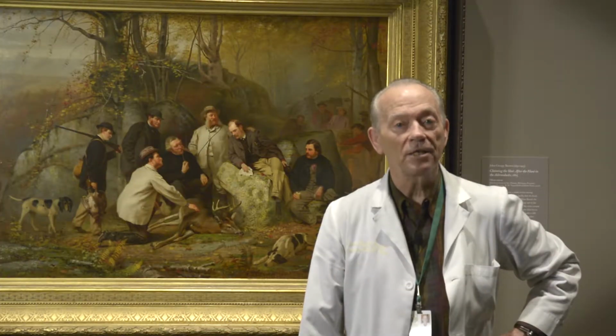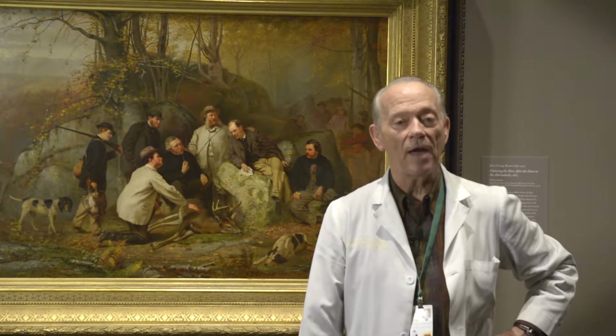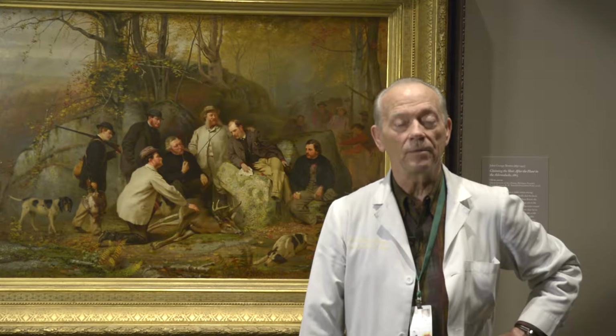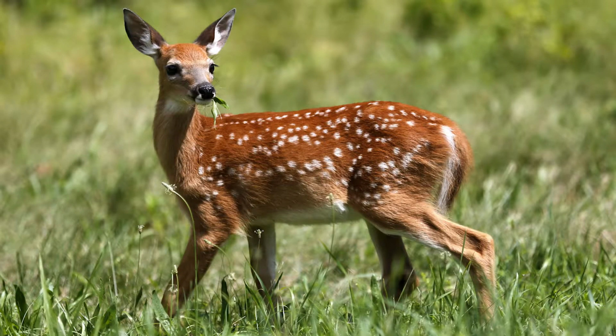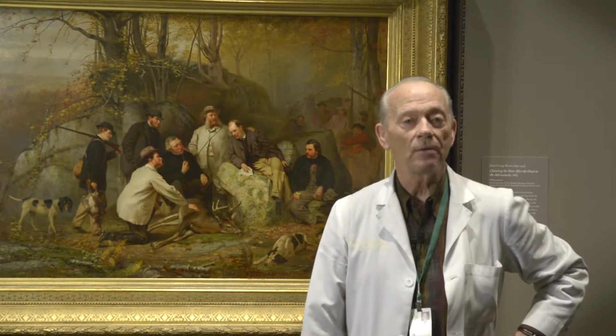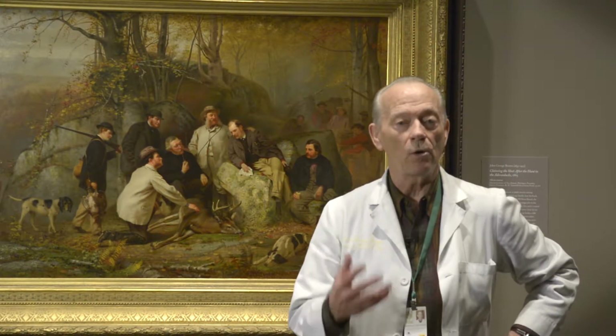Animals are generally not susceptible to poison ivy. In fact, a number of animals use poison ivy as a food source. Deer and birds consume the berries. Deer can consume the leaves. So a lot of animals do use poison ivy as a food source, but also poison ivy has a benefit of providing habitat for a number of wildlife species.